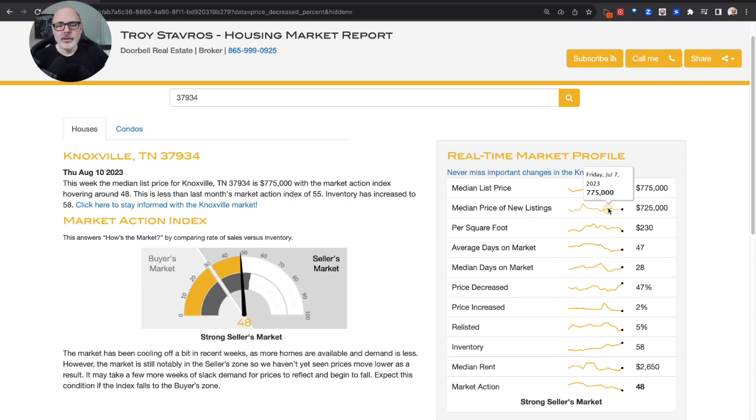That happens every year. So price per square foot has also stayed fairly flat. It's jumped up and down, but it was $229 for the median price per square foot of a home in April, and currently $230. So $229, $230. Obviously, that's staying pretty flat. Median days on the market has also stayed pretty flat. In April, it was 21 days, and then just kind of bounced around, went up to 42 at one point, and then came down to 28 days as of August 4th.